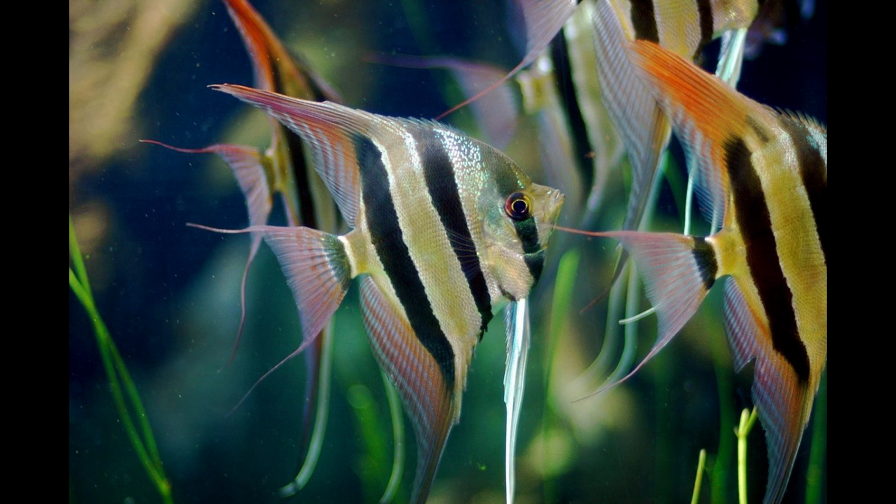Alright, so first up is the angelfish. Angelfish are top to mid dwelling fish that will eat pretty much anything from my experience. That includes flakes, pellets, frozen or freeze dried shrimp, bloodworms, brine shrimp, etc. They prefer their water parameters to be at 78 to 84 degrees Fahrenheit. They prefer higher water hardness with a pH of 6 to 8, so they can be kept in relatively wide parameters.